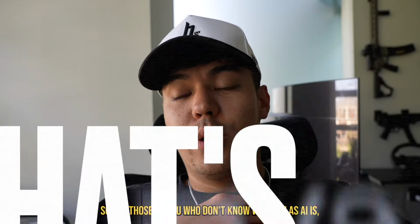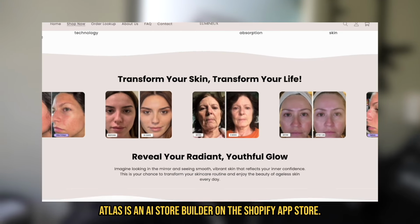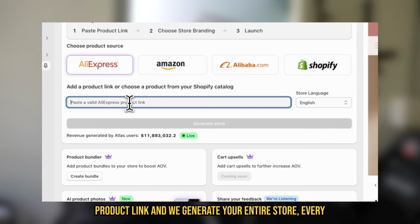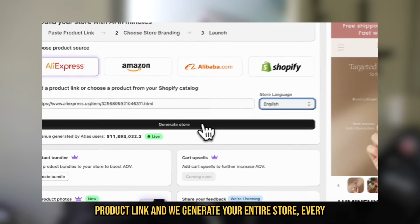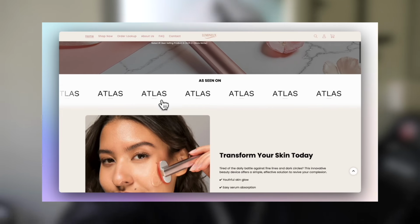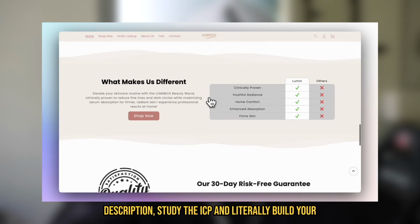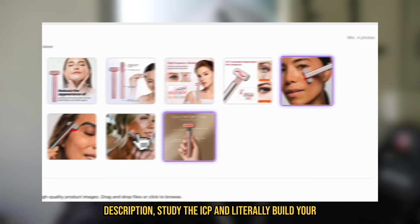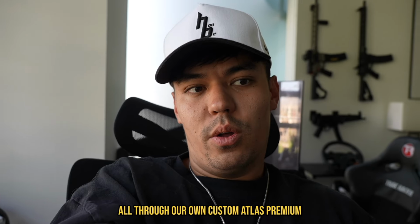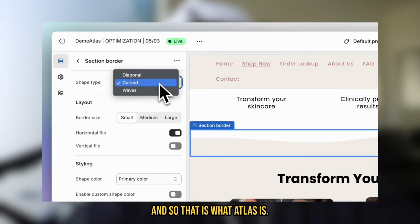So for those of you who don't know what Atlas AI is, it's an AI store builder on the Shopify App Store. So basically all you need to do is copy and paste a product link and we generate your entire store, every single page, homepage, product page, FAQs, everything. We write all the copy, pull the product photos, analyze the description, study an ICP, and literally build your entire store. So pages, copy, everything. And we do it all through our own custom Atlas premium theme on Shopify, which is really cool. And so that is what Atlas is.